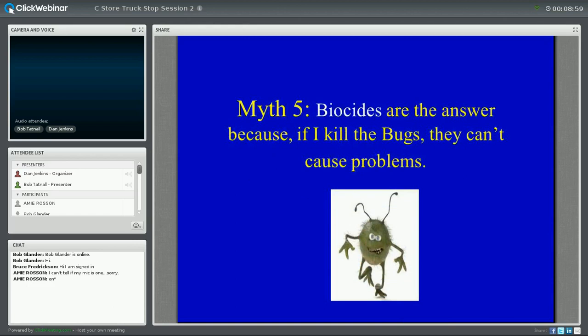Myth number five, rampant in the fuel industry, that biocides are the answer, because if I kill the bugs, they can't cause problems. Again, great marketing. We're going to debunk that myth for you today.